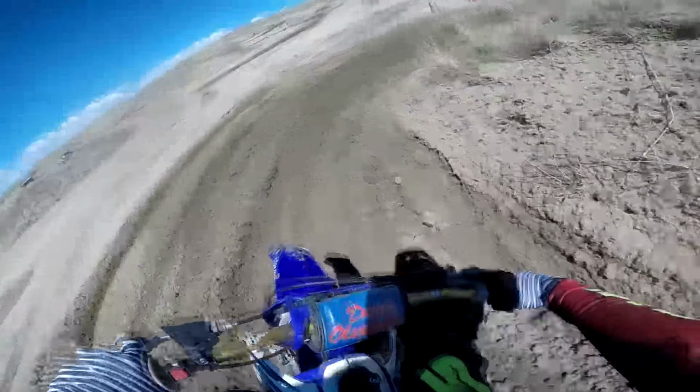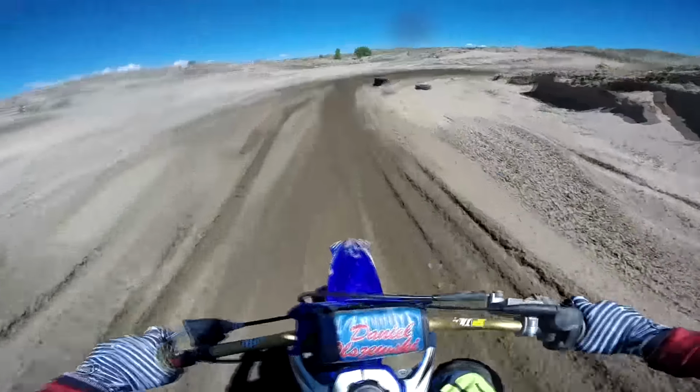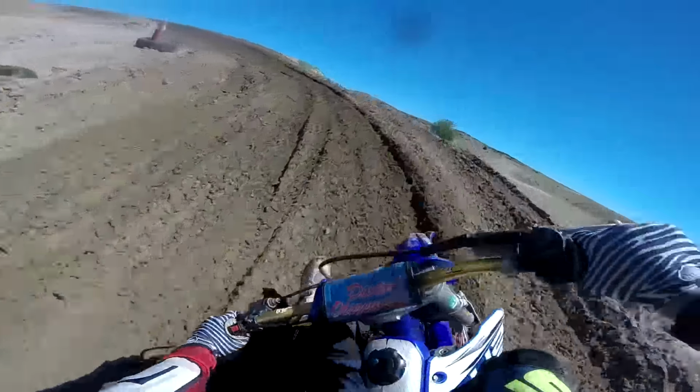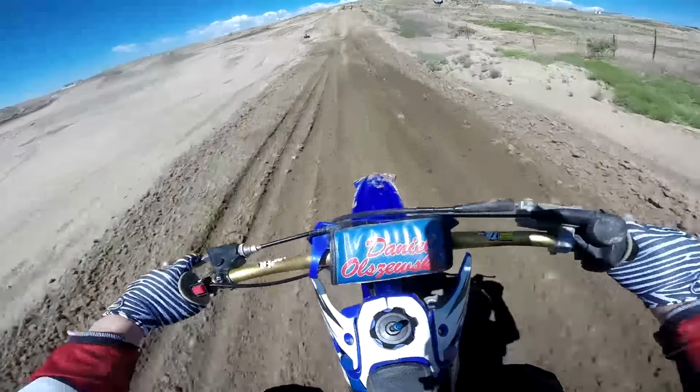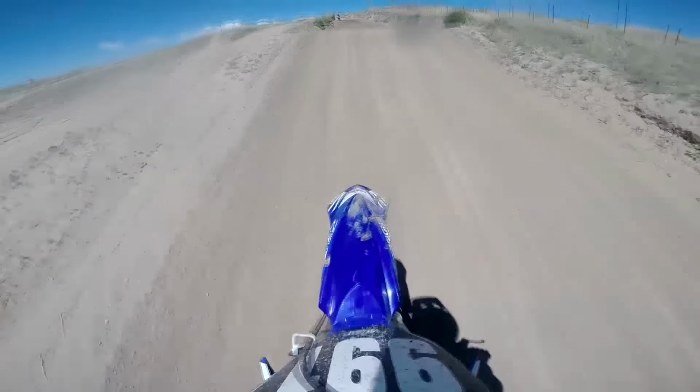I loved this part. This is a new part they added in, that hard right, and then this sand you could just rail around that left, and then this right. Later in the day it got pretty rough, but it had some nice lines through it. And this usually is a sharper turn, so it was a nice wide turn. You could actually grab that rut and rail through it. Super fun. You got the double, which you can actually triple on the 450.